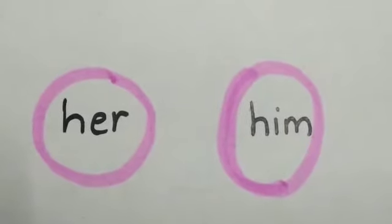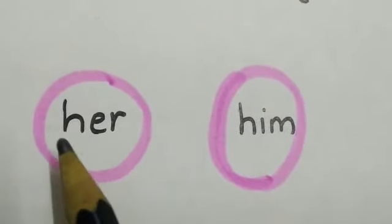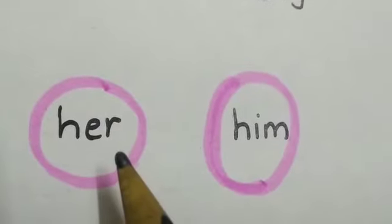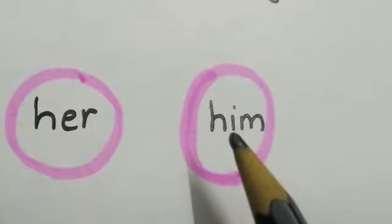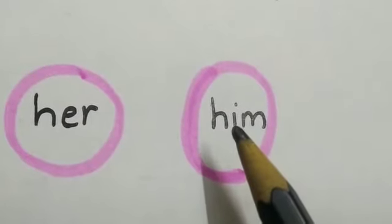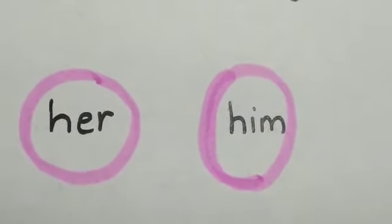Today's two new sight words. H-E-R, her. H-E-R, her. H-I-M, him. H-I-M, him. So children, please practice regularly all the sight words.